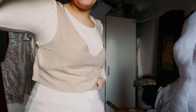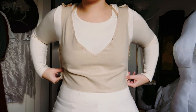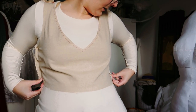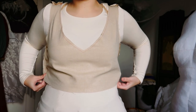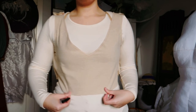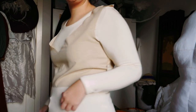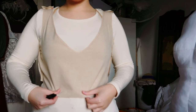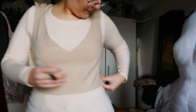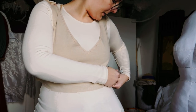So I actually forgot to do the button overlap, so I just had to pin this with a half an inch seam allowance at the side. I think the waist is a little big, so I'm going to be taking it in maybe by half an inch on each side. And then, oh, I hadn't even looked at the back yet. Okay, the other thing I've noticed is that the waist is a bit long at the front. So my natural waist is a bit more.